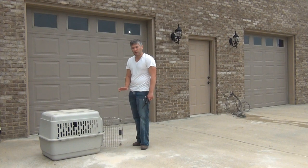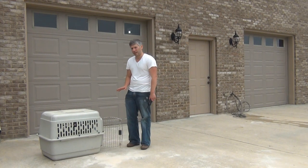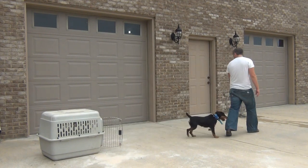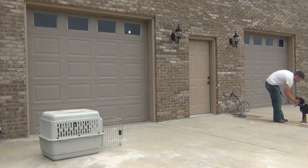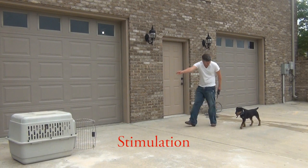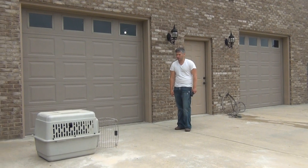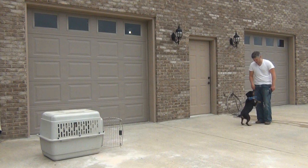Now, she's given me a little bit of resistance there, and that's because she's not on the lead. This is new for her. I almost went up to a medium stim on her there, but I didn't have to. I just left it on the low. Here. A lot of positive reinforcement in between my sessions. Kennel. Here. Good girl.